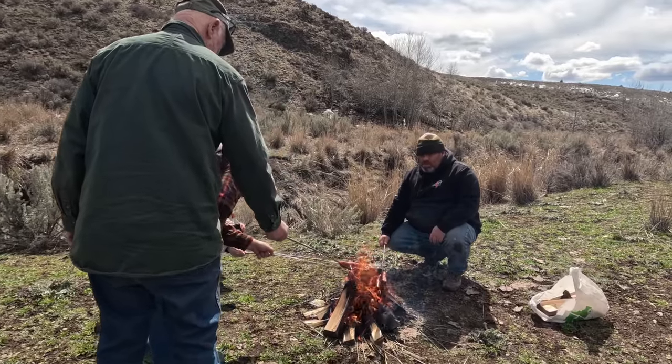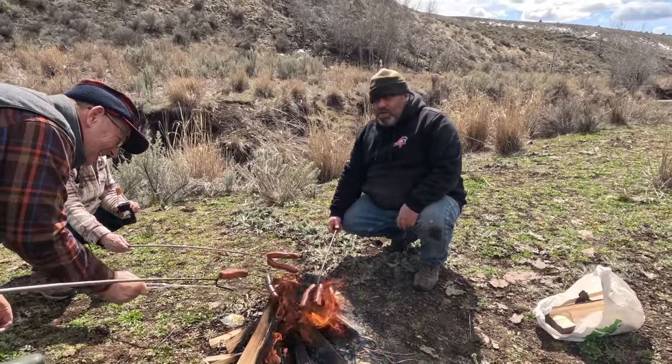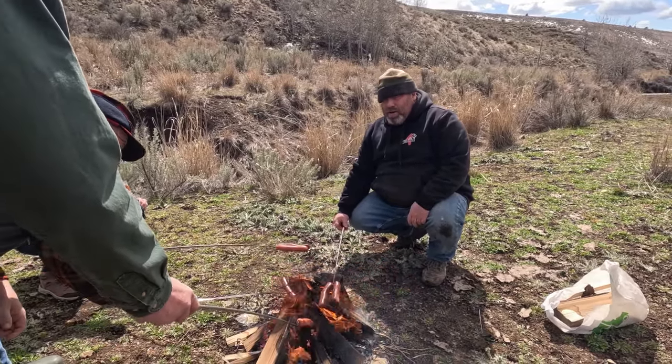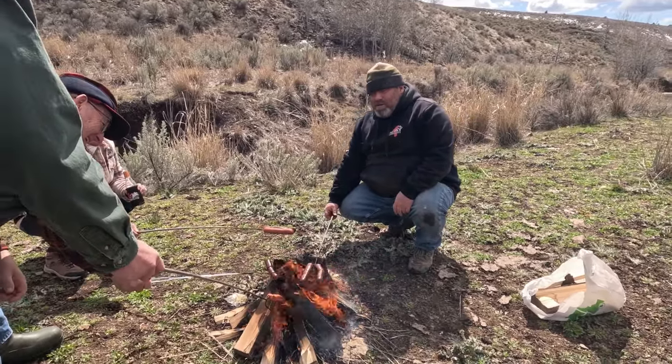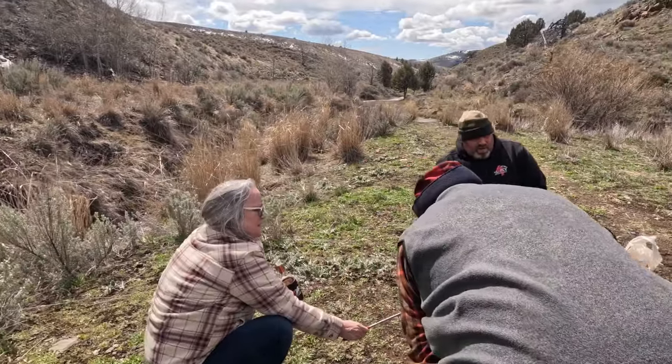We got the master hot dog chefs over here. Yeah, why don't you come over here and show me how to do this, honey? I got the pivot point now. There you go. I got it going on. Oh, I'm starting to get a crack down the side of it. Ah, perfect.